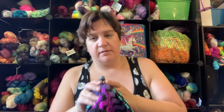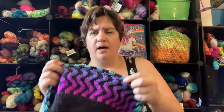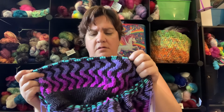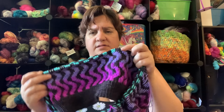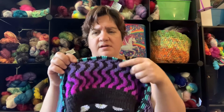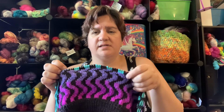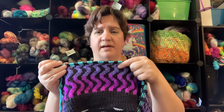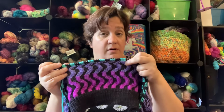So, yeah, I have to rip out stitches, but you see what happens there? We go from nice, smooth squiggles right here, and then not. That's because it's a 3x3 colorwork, and somebody did 6 purple in a row.